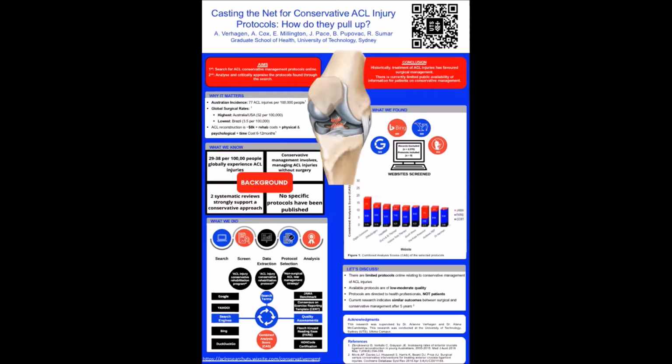Our systematic review had two aims. The primary aim was to search for ACL Conservative Management Protocols online, ACL short for anterior cruciate ligament. And the secondary aim was to analyse and critically appraise the protocols found through the search.